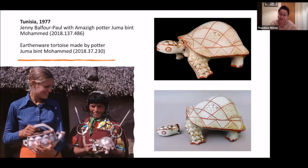Unfortunately, it had a fair amount of old damage to it, where the head and the hind right leg had been previously broken and re-adhered. And in the bottom reference image, you can see clearly that the head was no longer attached to it, and there was a hairline fracture in the right hind leg.